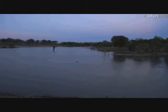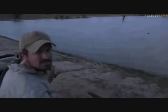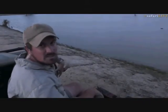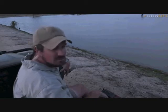Not the worst place in the world to finish off your afternoon, that's for sure. Well, certainly not in my book. I think it's a wonderful place just to spend time and sit and enjoy. And even though we've had a fairly quiet afternoon with regards to sightings, we've just had a wonderful day, and we've been able to drive around and see lots of interesting little things.